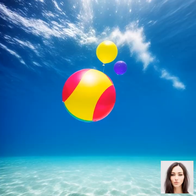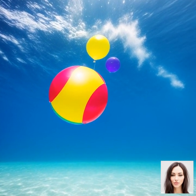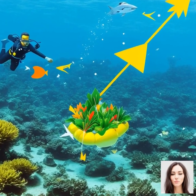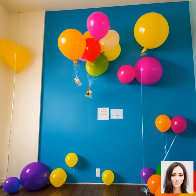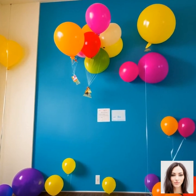Alright, let's dive right into it. The first thing we need to understand about helium balloons and their magical ascent is the principle of buoyancy. You might have experienced this when you try to push a beach ball underwater at the pool. It pops right back up, doesn't it? And that's buoyancy at work.